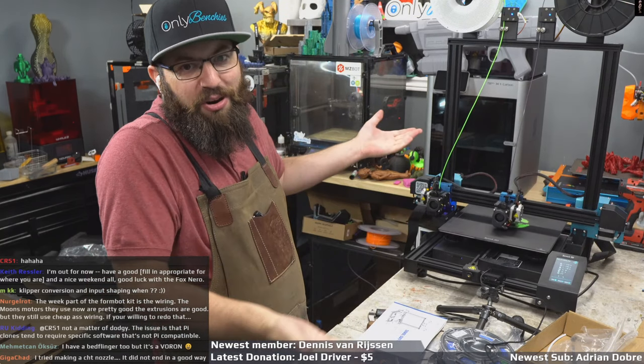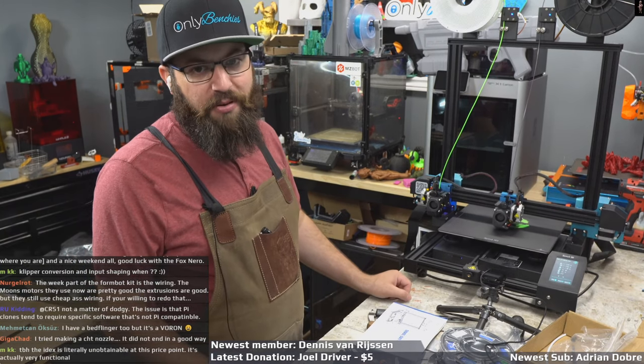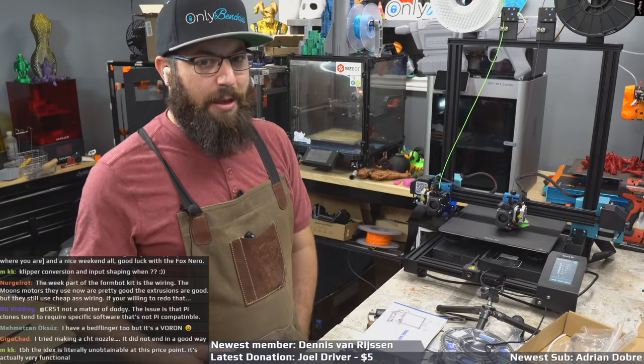It works, but here are the downsides to this machine. It is what it is. 3D printing is not a perfect science. When you build lower cost machines, you got to cut corners somewhere. What are you willing to accept?